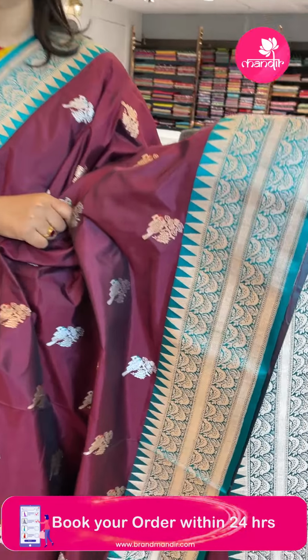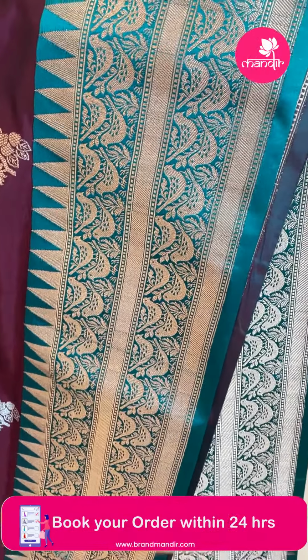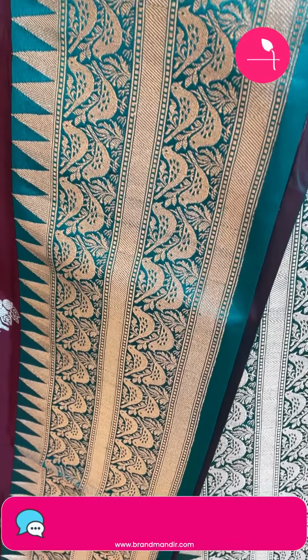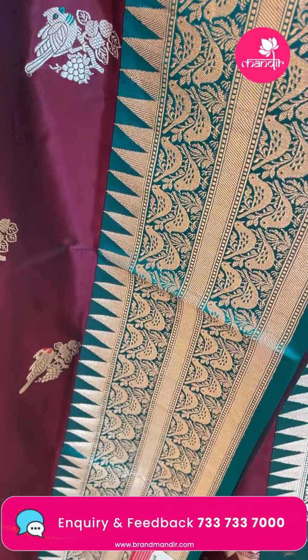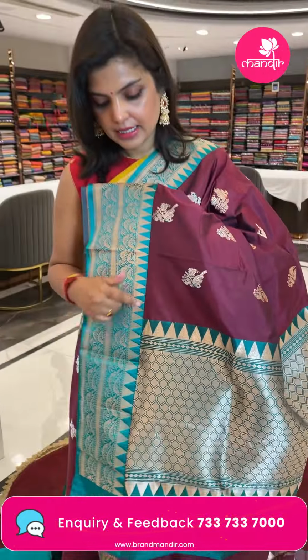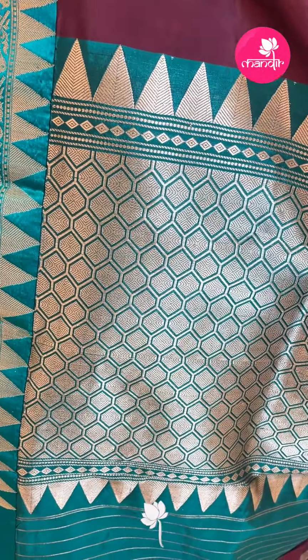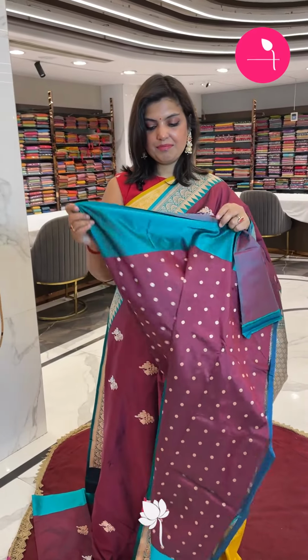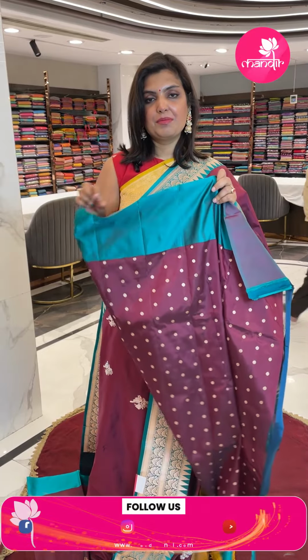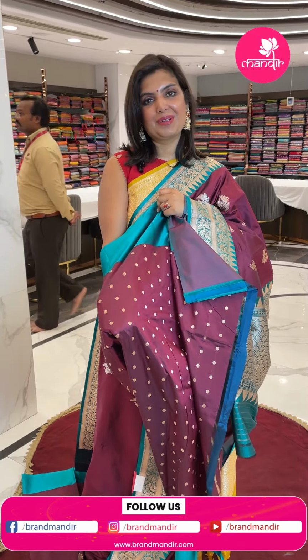And this is the border. Banaras border in a nice green, with temples. And we have jewel birds in it. So double border, jewel birds and cross lines. That is very nice. And this is the lovely pallu, excellent shapes along with temples. And this saree blouse has a simple, plain color for the sleeve, but the body has nice bunka dots.